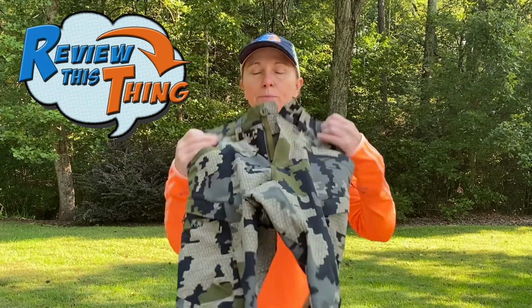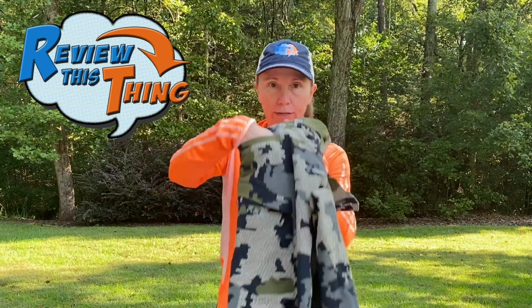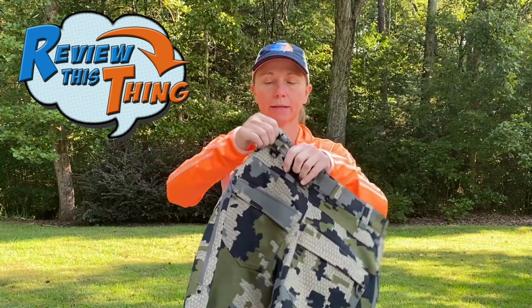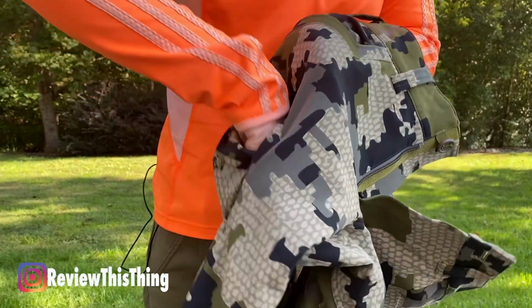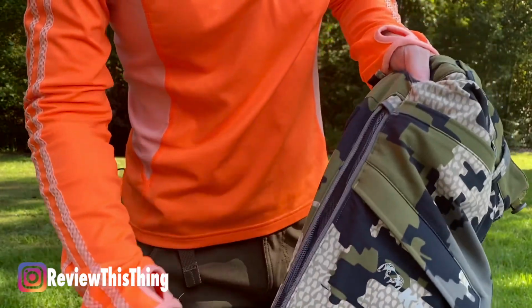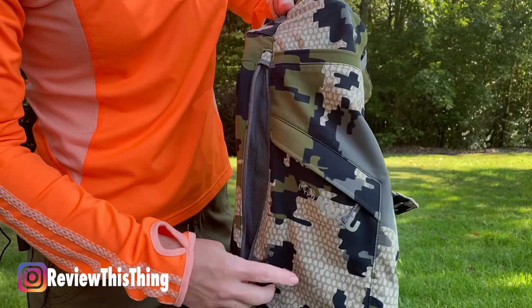So first of all, let's cover how they're the same. Both of these pair of pants run about the same price. They retail for $139 on Kuiu's website. They both have two front hip pockets. They both have two back hip pockets. And they both have the side cargo-ish type pockets that have the zippers. And they also both have these side hip vents.